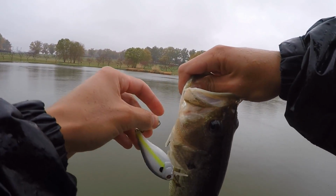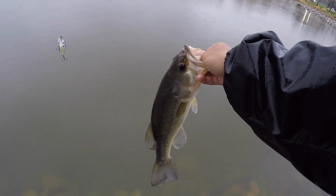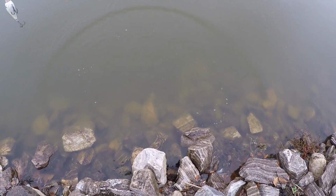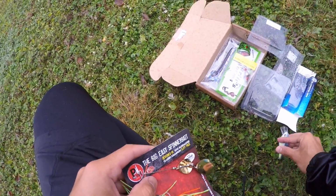Ish, I know you're good at cranking and flipping. Looks like you make a pretty good crankbait as well. I meant to say he's good at frogging and pitching, flipping and pitching. All right, whatever. Fish, bye-bye. My bad, guys. I just unboxed next bait, but I wasn't recording, so let's redo this.